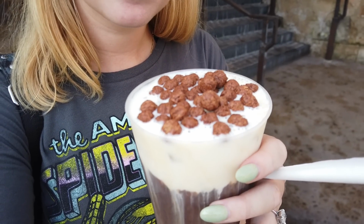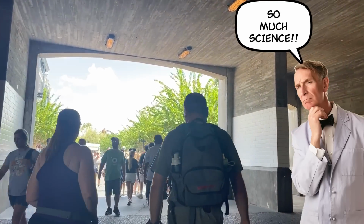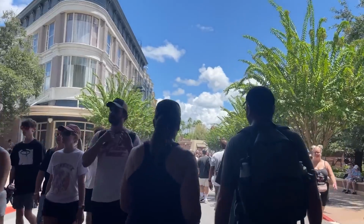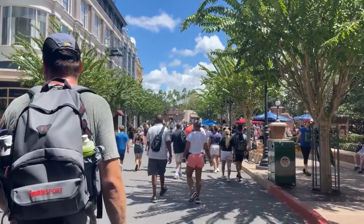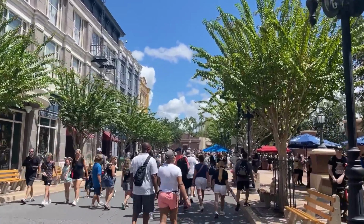Good coffee science. Now that I have finished up some line science and some crowd research in Galaxy's Edge, I am going to do a mobile order for lunch. I'm getting pretty peckish. I'm super glad that I grabbed that snack before I went into that line though, because it helped tide me over. And as you can see, the crowds are pretty hefty through here. So I'm gonna mobile order and see what options I get.